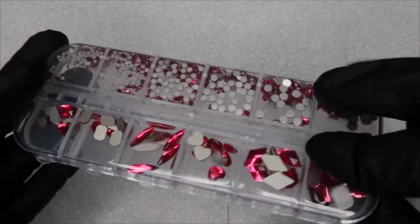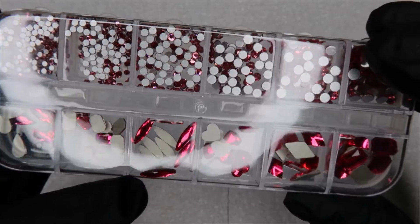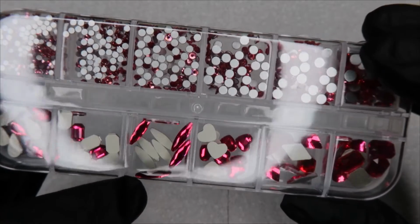Next, I got some of these hot pink rhinestones. So I have all the staple colors, but I feel like I've never seen hot pink on Shein's website.